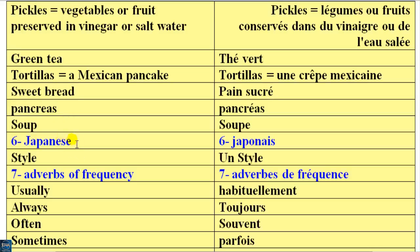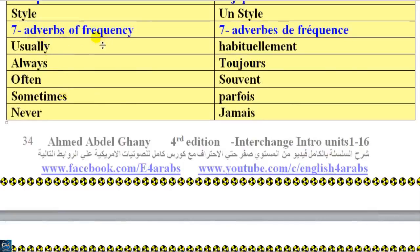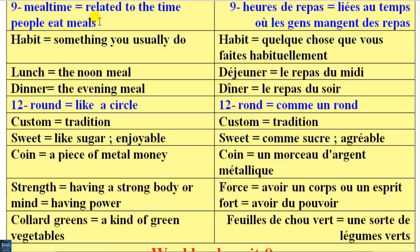6. Japanese style. 7. Adverbs of frequency: usually, always, often, sometimes, never, hardly ever. Juice, snacks, a light meal such as chips. Meal time, related to the time people eat meals. Habit, something you usually do. Lunch, the noon meal. Dinner, the evening meal.